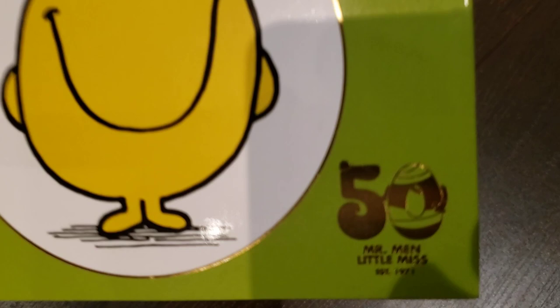Alright. Oh, I forgot to mention that my mom and dad books were from 2019, my brother and sister were from 2020, and my teacher was from 2021. So yeah. Now here's the anniversary book. It's from 2021, Mr. Happy, the 50th anniversary. Yep.